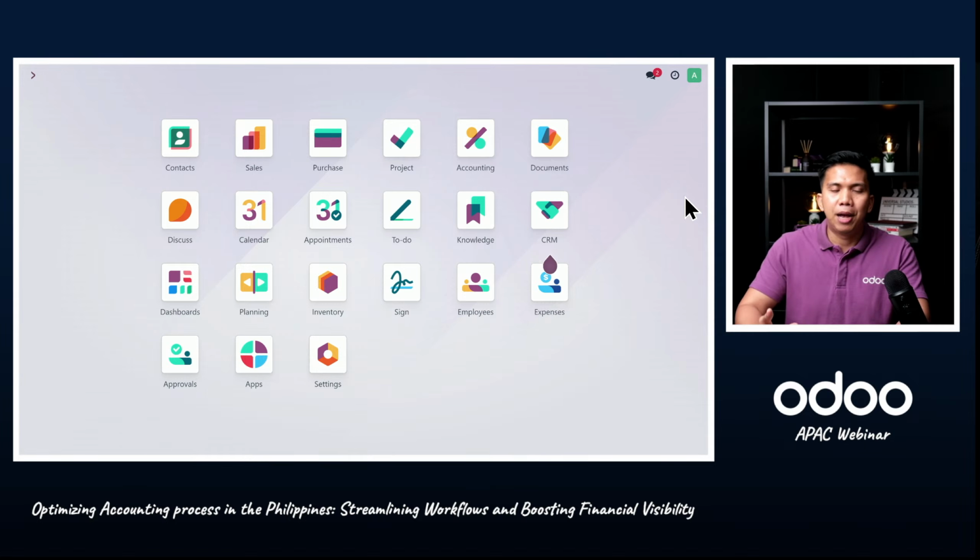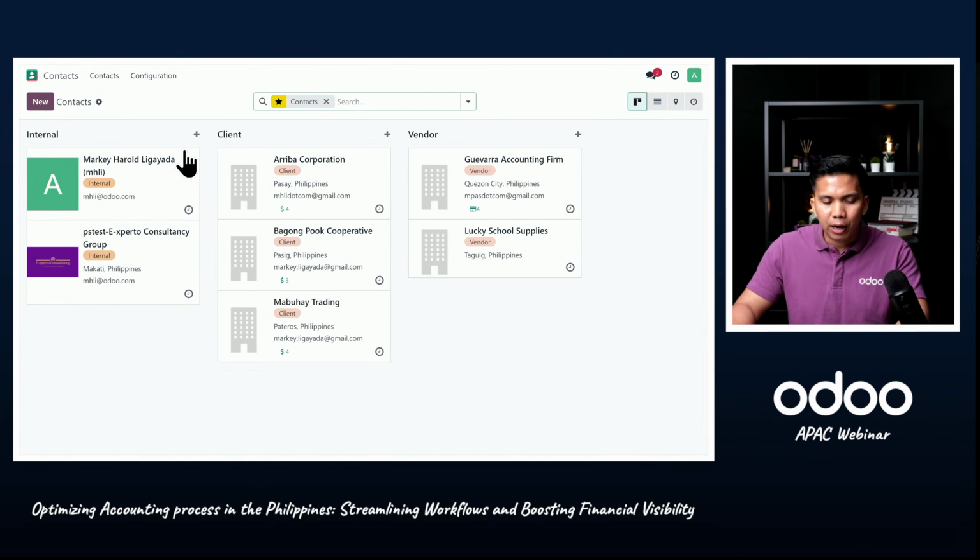For every company, it's very important na meron tayong repository for all the contacts na meron tayo. So, here in Odoo, we have this contacts app. So, for the contacts app, pwede tayo gumawa ng several tags para we can further categorize yung contacts natin. So, with this one, we're able to categorize yung internal contacts natin, yung client, and as well as yung vendors.